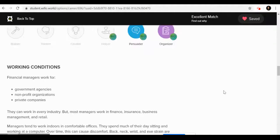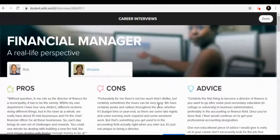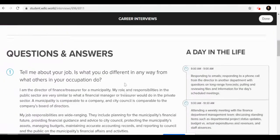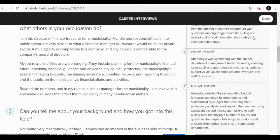Going back to the interview, students have access to an interview from people in the industry. The interviews consist of pros, cons, and advice, as well as the Q&A and a day in the life of that particular person.